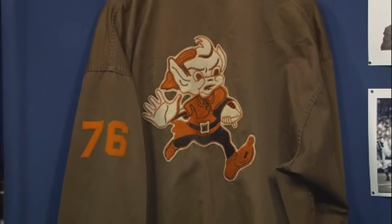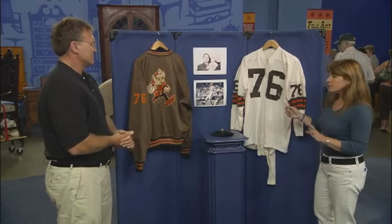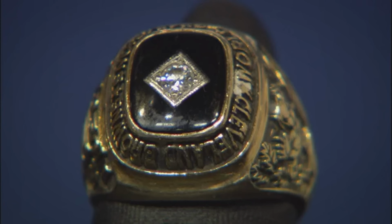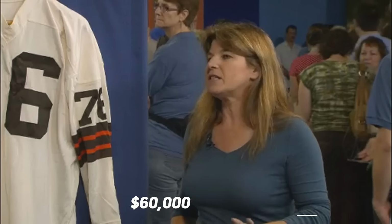All these items are to be insured. The sideline jacket should be insured for $5,000 and the jersey for $10,000. However, the ring, which is a masterpiece, should be insured for $45,000, bringing it to a total value of around $60,000. Okay. Wonderful.